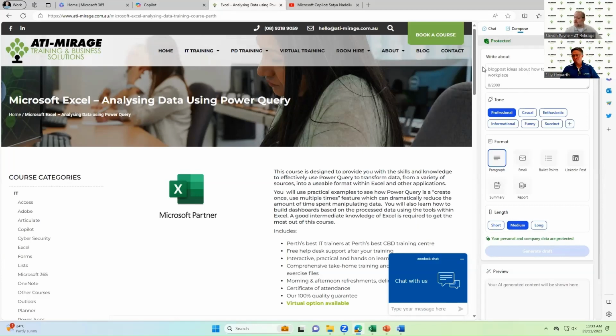And you can see here, you type in what you want to write about. You can choose the tone. You can even add your own types of tone. And then there's different things you can compose: a paragraph, an email, bullet points, a LinkedIn post, a summary, and so on. So let's just bring up another course.